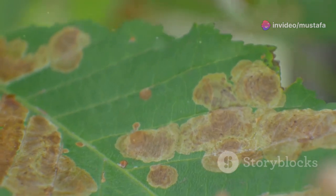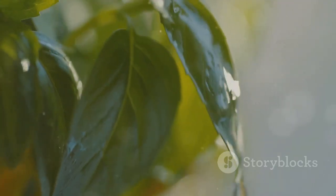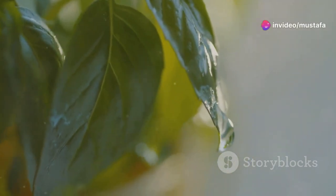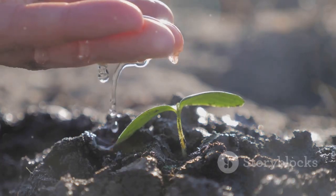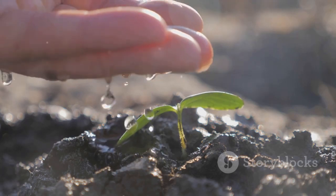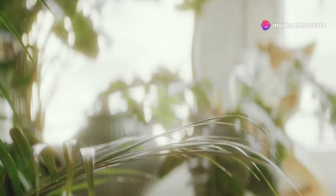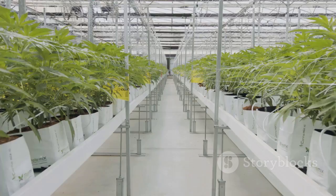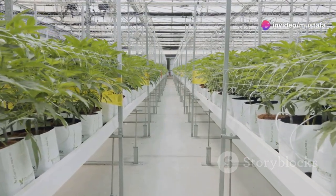Fungal diseases. Aspirin's antifungal properties make it effective against common fungal diseases like powdery mildew, leaf spot, and blight. Bacterial infections. Aspirin can help control bacterial growth and prevent the spread of bacterial infections in plants. Transplant shock. Watering newly transplanted seedlings with an aspirin solution can reduce transplant shock and encourage root establishment. Wilting. Aspirin can help revive wilting plants by boosting their water uptake and overall resilience.